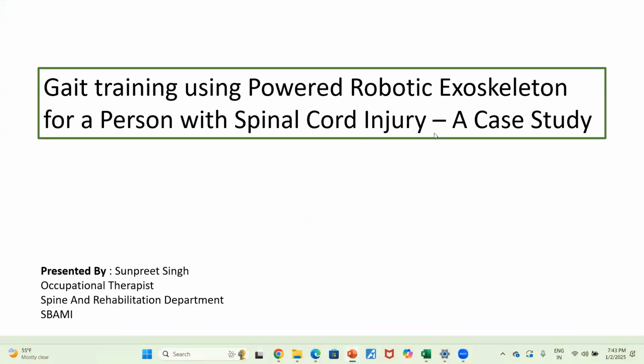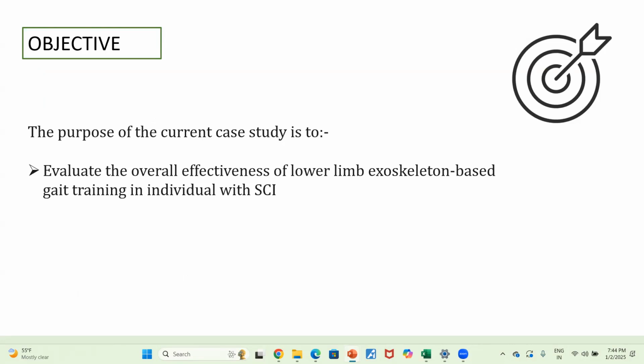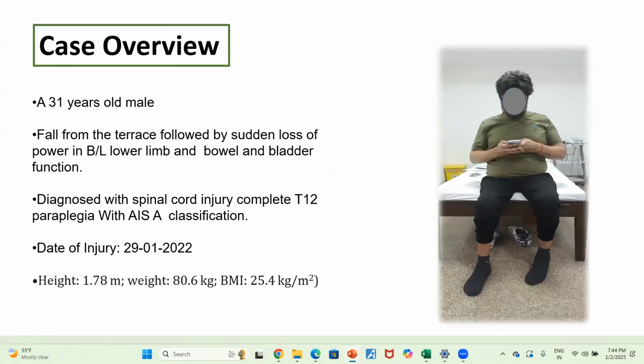A very good evening to everyone. I'm going to present a case study on gait training using a powered robotic exoskeleton for a person with spinal cord injury. I myself, Sanpreet Singh, am an occupational therapist from Swami Shri Balaji Action Medical Institute. The purpose of the current case study is to evaluate the overall effectiveness of lower limb exoskeleton-based gait training in an individual with spinal cord injury.